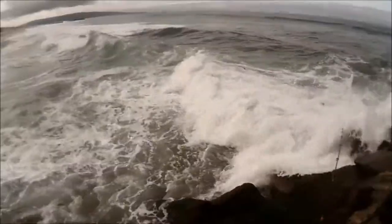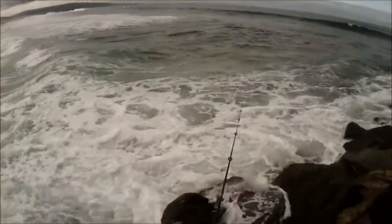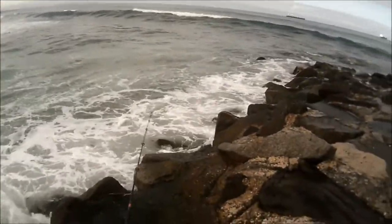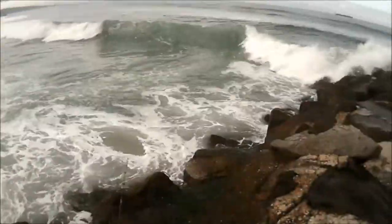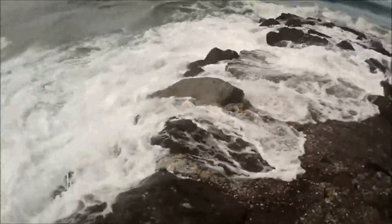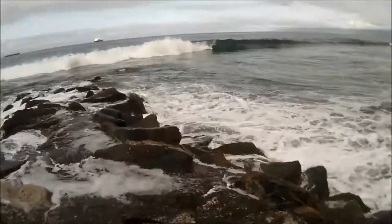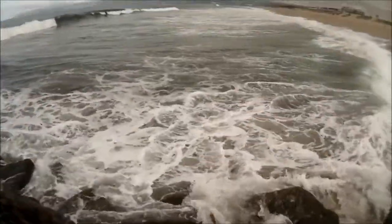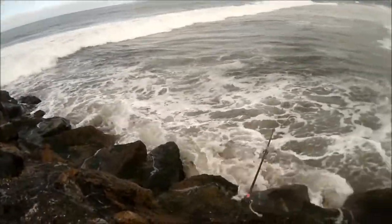Well, as you can probably see, conditions have changed tremendously. Conditions right now are big waves, a very short interval, creates a lot of whitewash. Oh yeah, and makes for lousy fishing. So, all this area, there's so much seaweed churned up.